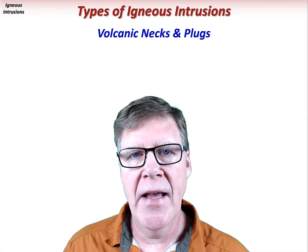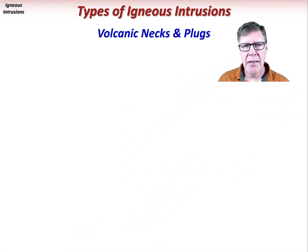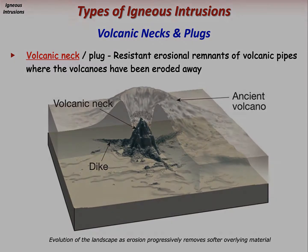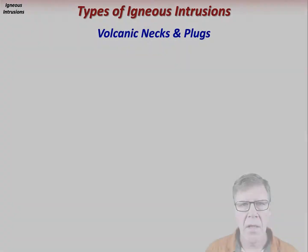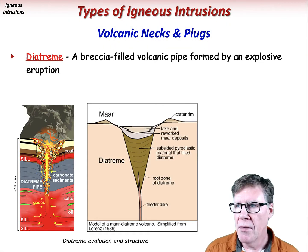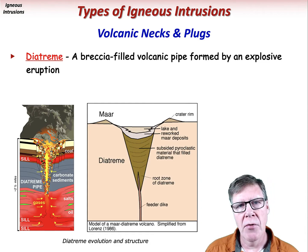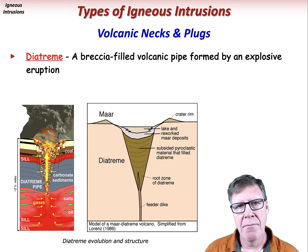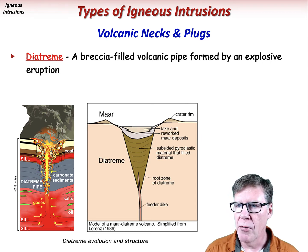A volcanic neck, or volcanic plug, is a resistant erosional remnant of a volcanic pipe where the volcano and softer surrounding rock has been eroded away. A diatreme is a breccia-filled or debris-filled volcanic pipe formed by an explosive eruption. These typically have a conical subsurface shape with a low, broad crater rim at the surface.